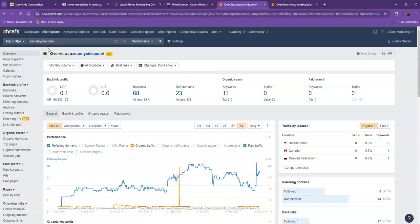We have here Ahrefs, one of the paid tools that we're using for us to have some more information on the back end of your website. We'll be talking more about the numbers, starting off with DR. This is the level of trust that Google has in your website, and UR is the strength of your website. Backlinks, on the other hand, are other websites that refer to your website, so they're like shoutouts from different directories like Yellow Pages, Yelp, and the like.